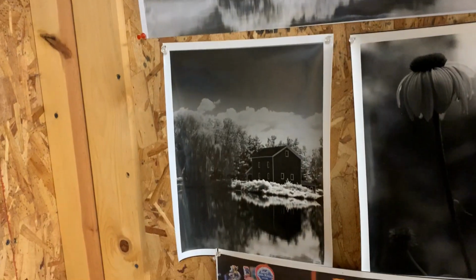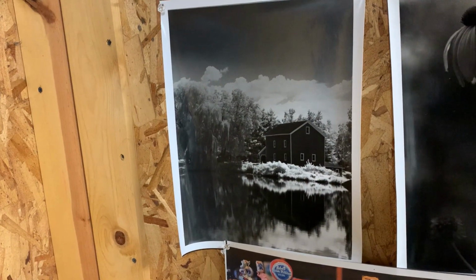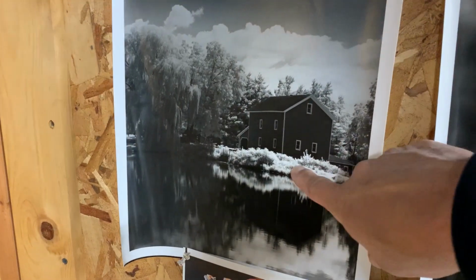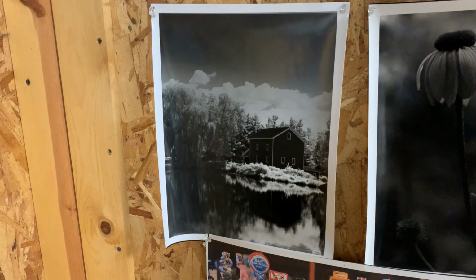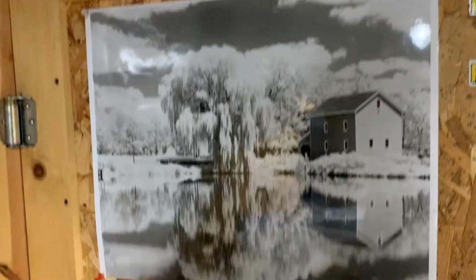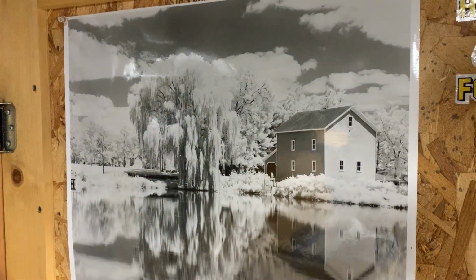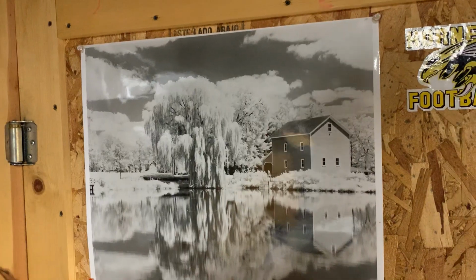This was an earlier attempt. Didn't quite get a good enough exposure, although this area down here, I really like how that turned out, but everything else is just a little too dark for my liking. And I don't think I had quite as much sun that day as I did here. I had full sun this day, and that's really what you need to get that vegetation to turn white like that and the sky dark.